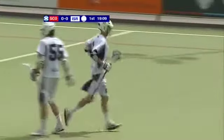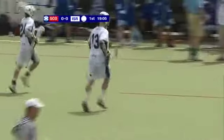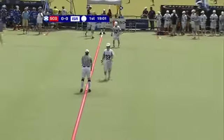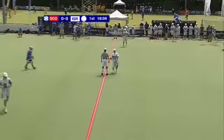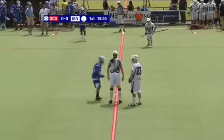Nice draw and dump by Ian Vickers. Gets the ball to Jesse Fair. Big face dodge, stepped inside his defender. A little bit of a hesitation move on the finish, and deposits it in the back of the net. It's Scotland 1, Israel 0.